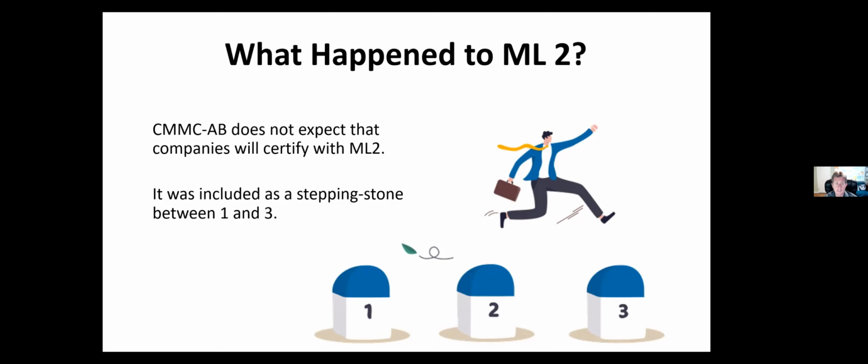It's supposed to be a stepping stone from level 1 to level 3. They expect most people to be level 1. The next majority is going to be level 3. Level 3 is going to have the most controlled information. And then level 4 and 5 get closer and closer to being able to have secret and confidential.